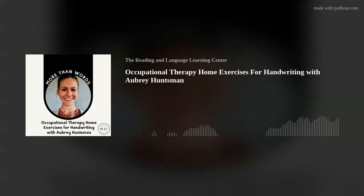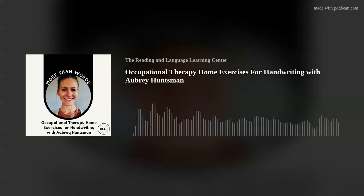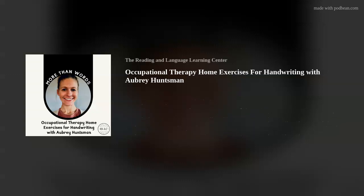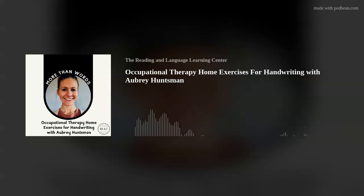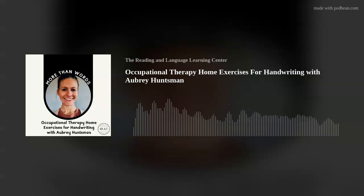And then also mazes. You can find some pretty good ones online. Yeah. Like if you just search easy mazes, they don't have to be complex. Right. They can have an easy start and finish because we're not trying to challenge them. Right. Because the point isn't the maze itself, it's teaching them pencil control.